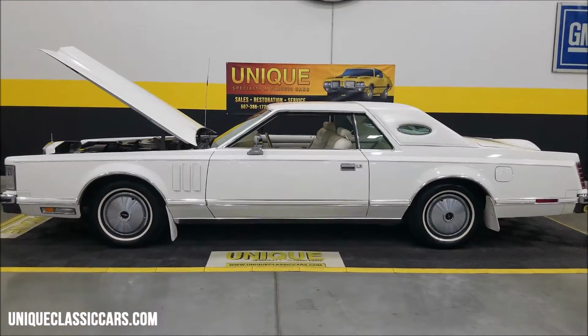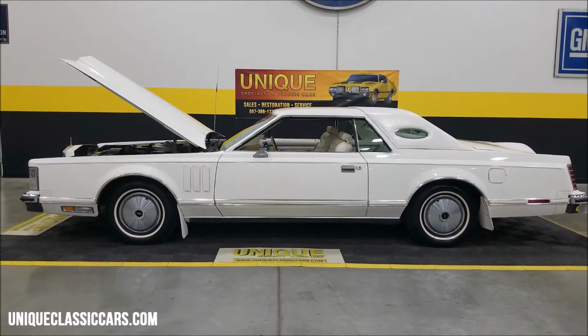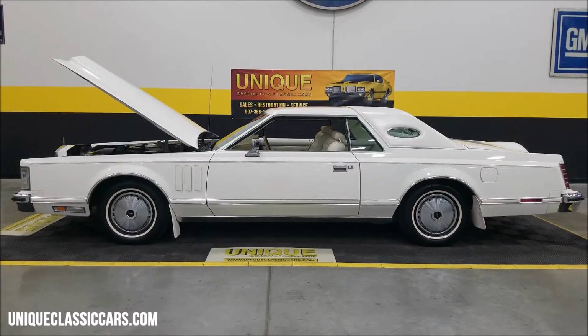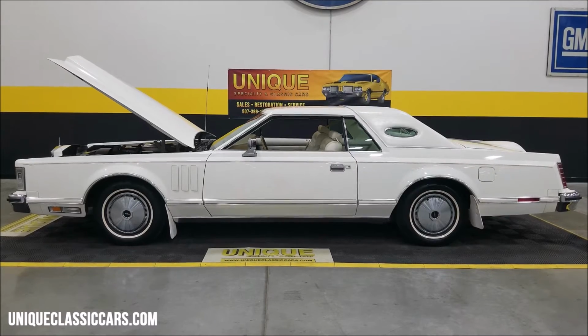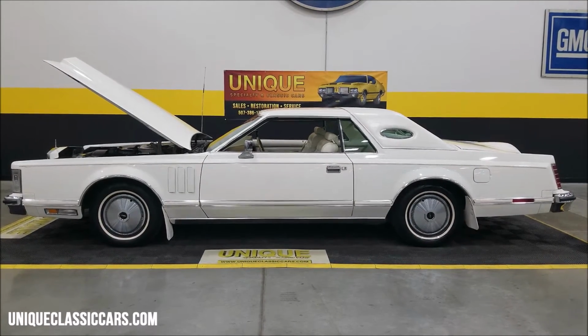Check out the underside pics of this car too. Looks like all original floor pans. Looks like there may have been an original undercoating on there. Yeah, you got a little bit of scaling, like you'll see in older cars, but as far as rust, nothing seems to be really rotting through, holes, anything like that. Kind of like I went around the wheel wells.